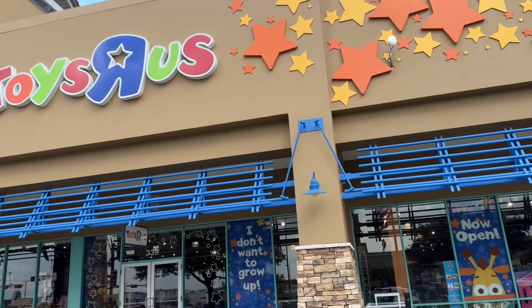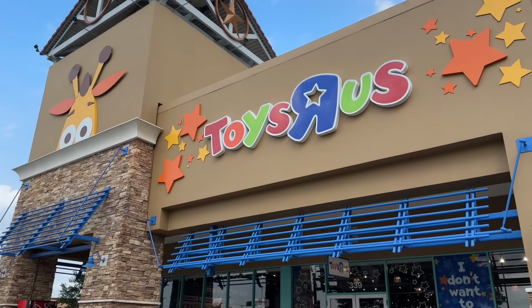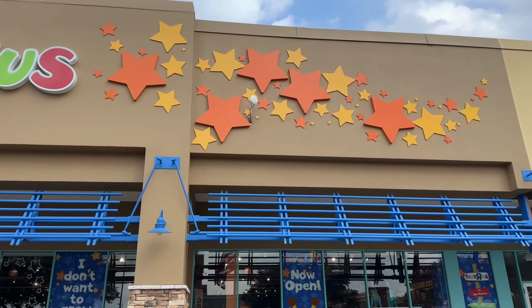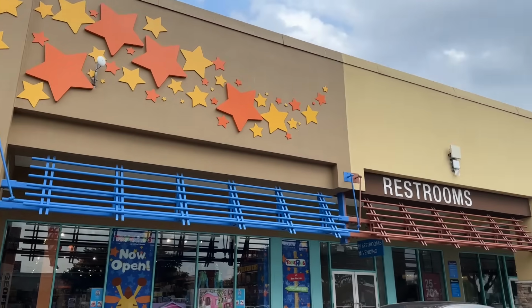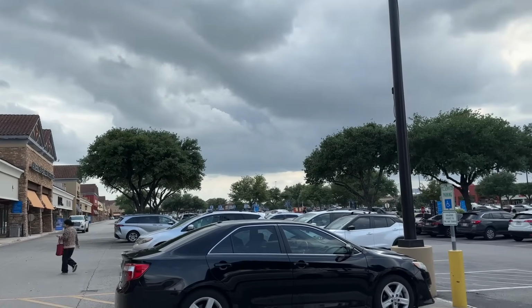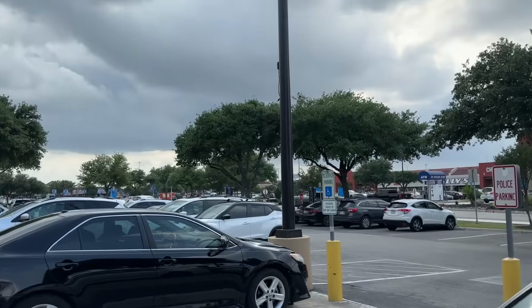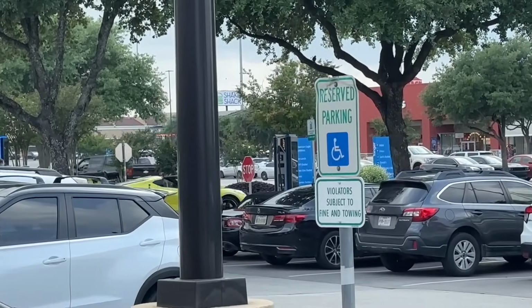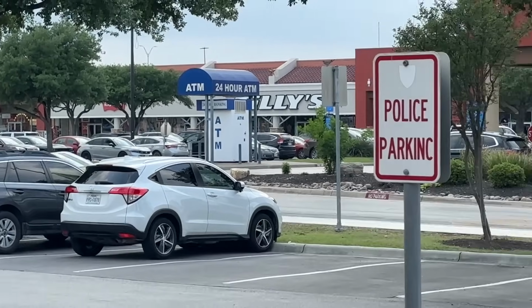So I would have never expected, but San Marcos Outlets here in Texas has a Toys R Us. Pretty insane. So I'm about to get nostalgia going in here. What was it? Oh, the yellow Corvette? Let's see, where's bro at? Oh, there it is. That is really nice.